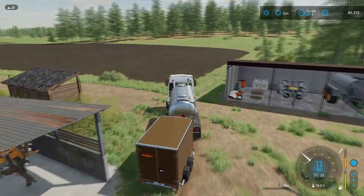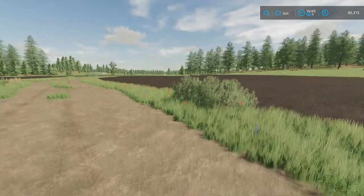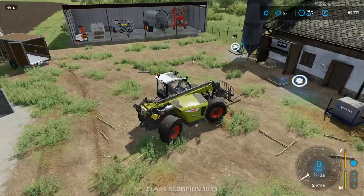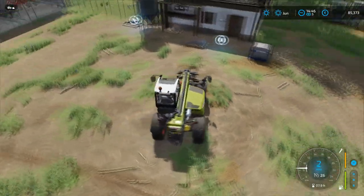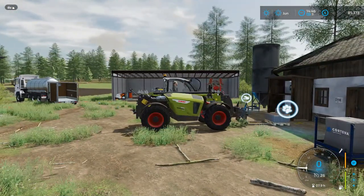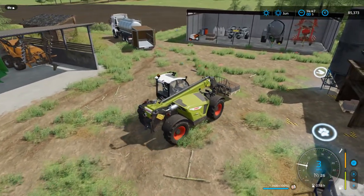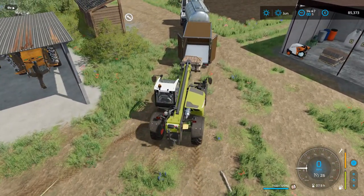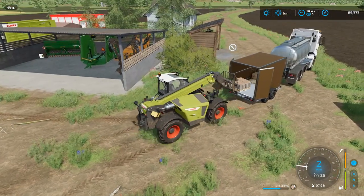So what I'm going to do now is park it here, and open the doors. And I know I could just pull up alongside stuff and it would auto-load it, but because I'm weird, I like loading stuff myself for the most part, where you can. Things like pallets and stuff, I've always kind of liked trying to do myself a bit, so let's get these loaded into this. Now it should, I'm hoping, if I get close enough. Are you going to take it? There we go. It is taking it. Lovely.